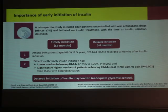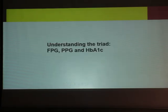So this is actually a retrospective study, but a very simple study and not difficult to believe. Just simply comparing the group of people who, after failing oral anti-diabetic agents, were initiated on insulin, and the group which was not initiated on insulin. Of course, as expected, a larger proportion of patients who were initiated on insulin achieved the HbA1c target. So I don't think anybody has doubt on the glycemic efficacy of insulin overall. And then a debate on whether fasting is more important, postprandial is more important, or HbA1c, we should be happy with the HbA1c.